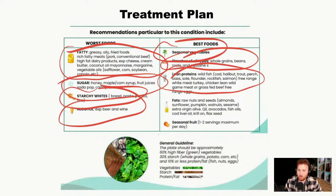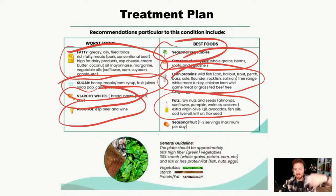And if we're doing beef, more grass-fed beef, because it's going to be easier to break down because it doesn't have as much fat content in it. And the fats that you want to focus on are going to be easier foods to break down with these metabolism types. That's going to be raw nuts, nut butters, avocados, fish oil. Those are going to be easier for these metabolism types that already have high blood pressure, high cholesterol.